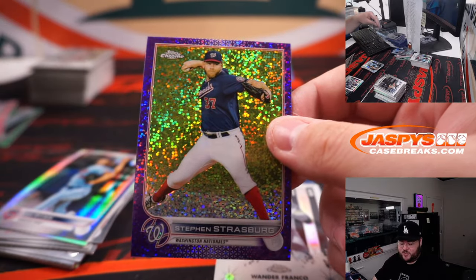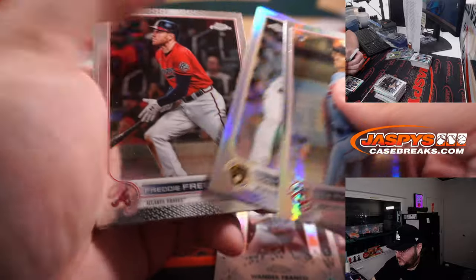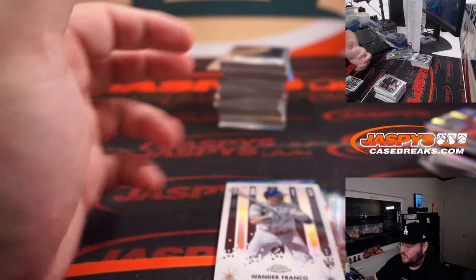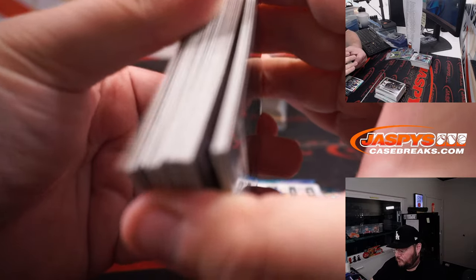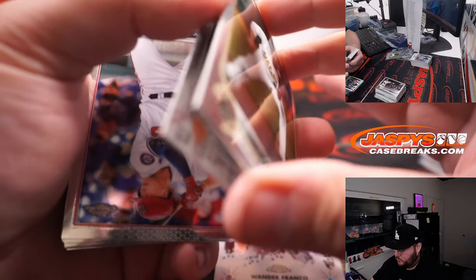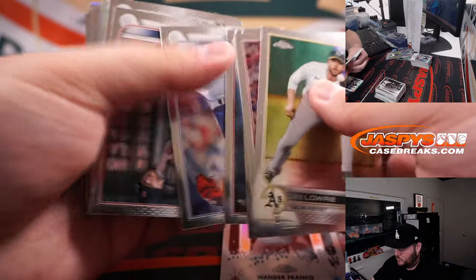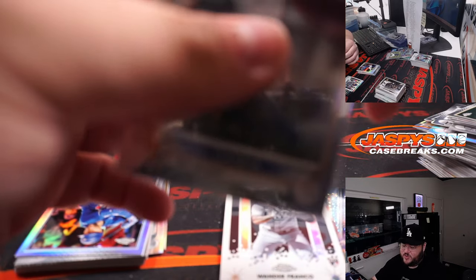Stephen Strasburg. Purple speckle. Another one for Matthew Shohei and the Nats. 298 out of 299. Marcano for the Mets. A little vet for the New York Mets and Sean Maddock.